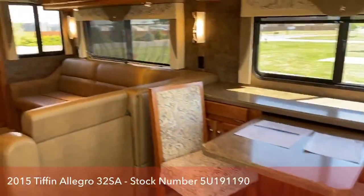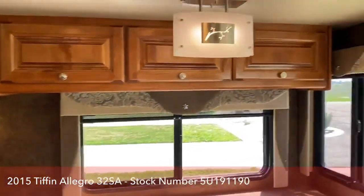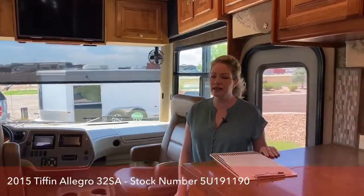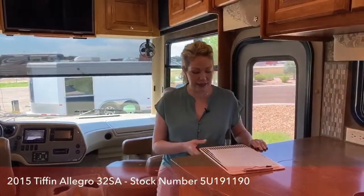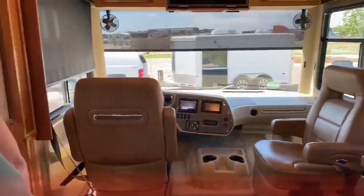The first thing that I noticed when I walked inside this Tiffin was the beautiful hardwood English chestnut cabinetry. Tiffin is one of the best brands of motorhomes that are made today, and that's something that there's just no argument about. Everybody agrees.